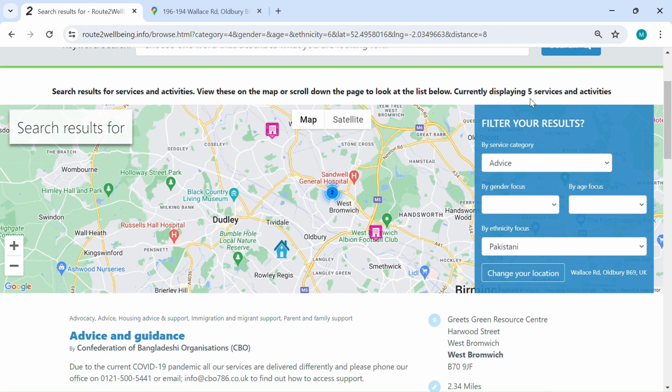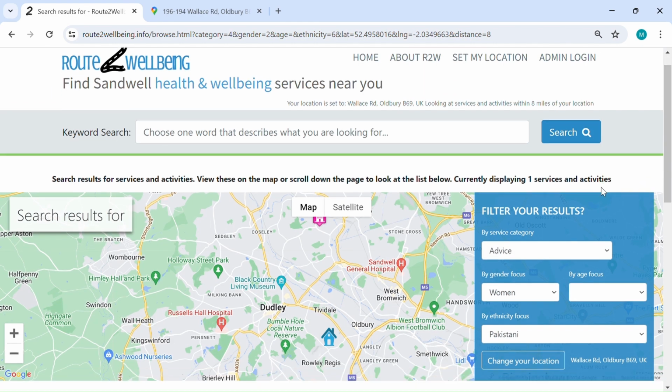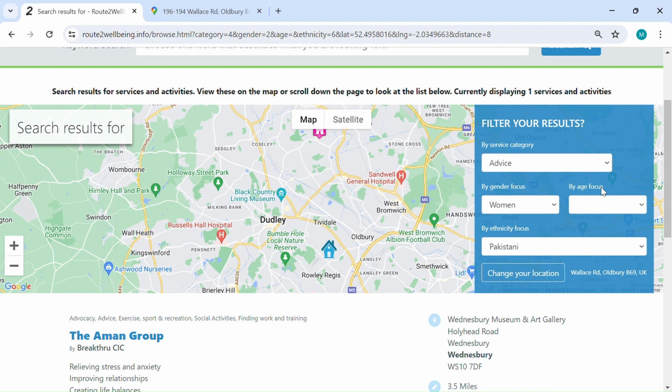She also asks if she can have an organisation that specialises in support for women, and I can add a second filter to take account of that using the gender focus. We now have a much more manageable list of just one service, and my client can find some support that she's confident will really be able to help her.